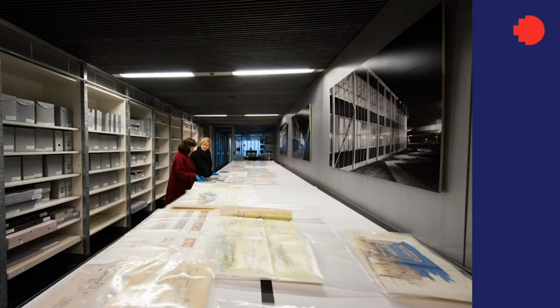This picture was taken during Open House last year. So when we have tours of the building, we often spill out into this area too to host visitors. We've also in this area got magazines and journals, a small library for design research.